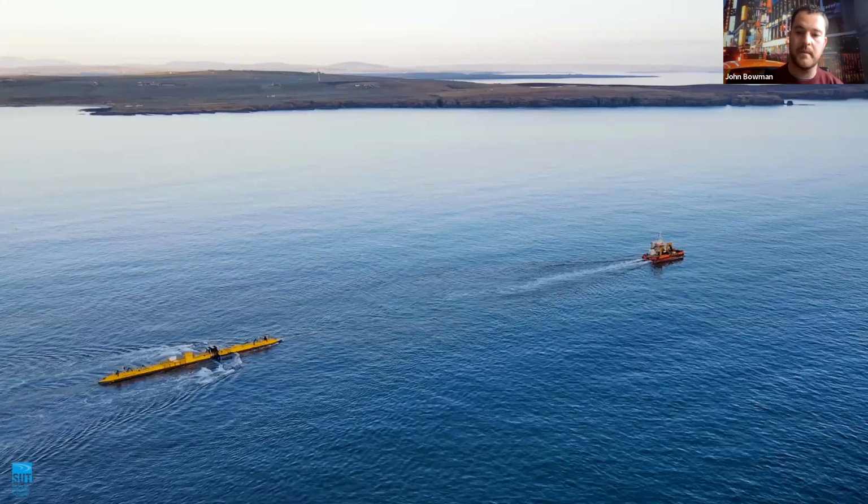And as I said before, then it was off to Orkney, towed by the small multicat vessel there, all the way from the port of Dundee up to the operations base up in Orkney and Deer Sound, and then from there on to the Falls of Warness, where it's moored for operational purposes.